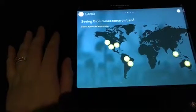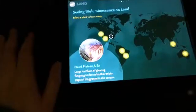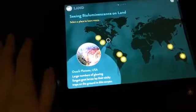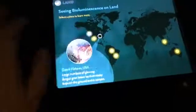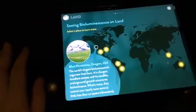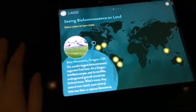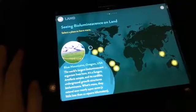What place should we learn more about? Let's go with right there. So the Ozark Plateau. There are large numbers of glowing fungus gnat larvae. Interesting. The Blue Mountains in Oregon. The world's largest bioluminescent organism lives here. It's a fungus. Grows in underground structures.